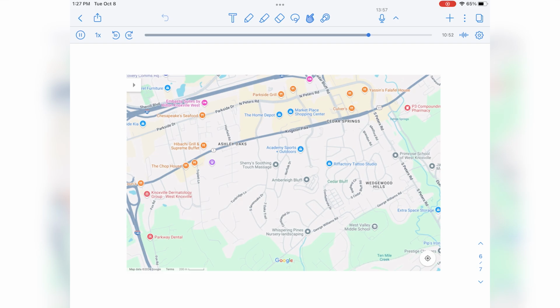I absolutely believe this is Cedar Bluff. It's Cedar Bluff in my head. I don't care what anyone says. It is what it is.